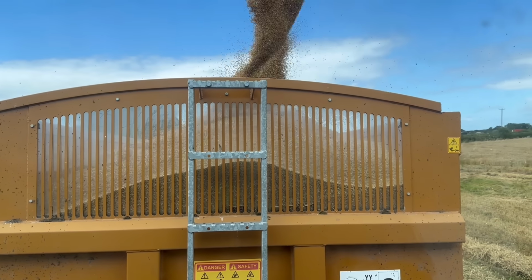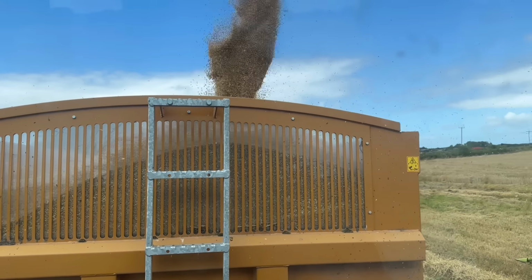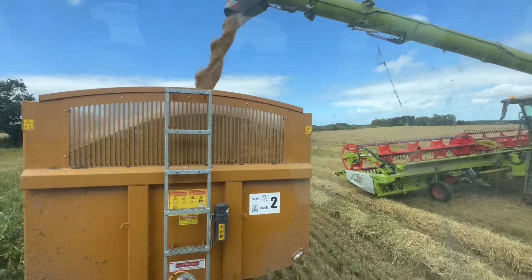We're just topping the trailer up slowly, because I need a full load to fill a drying floor. I've had to pull out the way of them power lines over there. Can you see them? They can nearly be invisible in the sun and the dust.